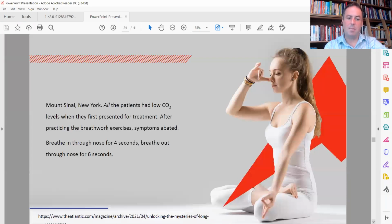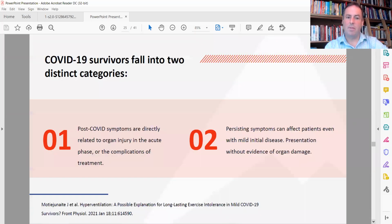At Mount Sinai Hospital, this was taken from an article published in The Atlantic, you see the link at the bottom. All the patients had low CO2 levels when they first presented for treatment. And after practicing the breathwork exercises, symptoms abated. One of the exercises at Mount Sinai is breathing in for 4 seconds and out for 6 seconds. In theory, it makes a lot of sense. But if you have a low breath hold time, you're not going to be able to do it. So what I would say is stick with the breathing recovery exercises.